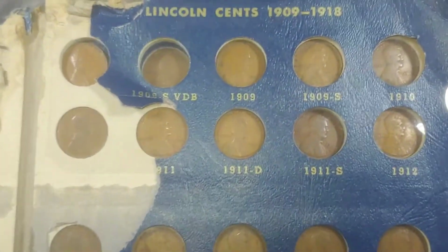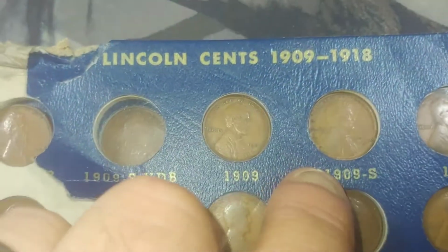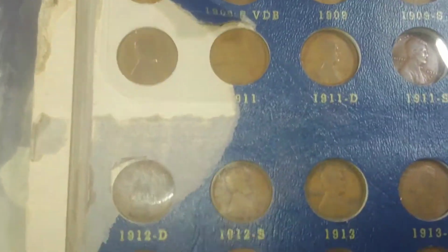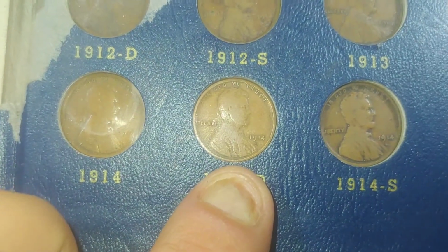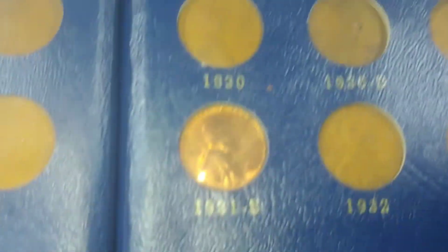So let's go through all of the key date varieties. We have the 1909 San Francisco, 1914 Denver, and that beautiful 1931 San Francisco.